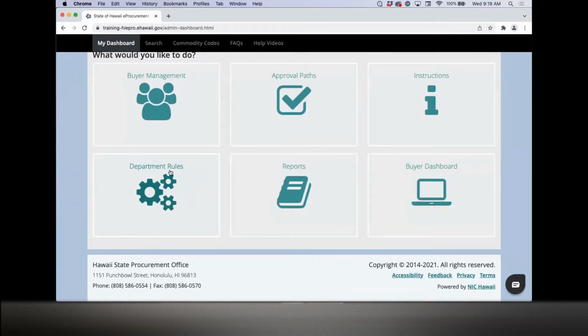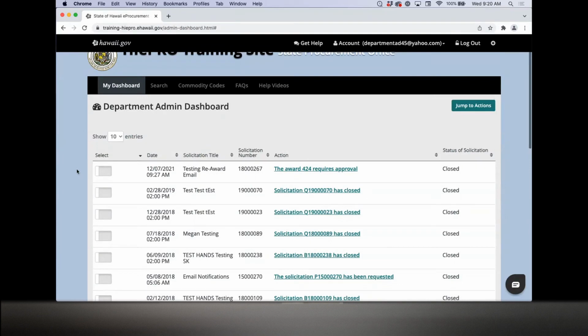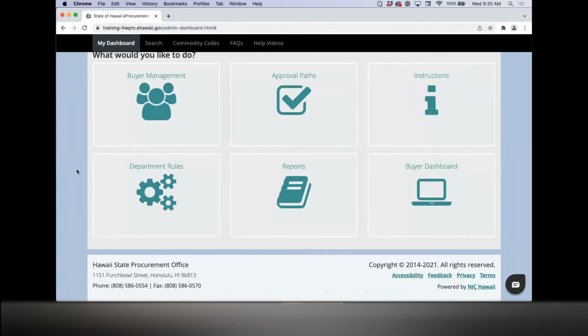So the next file is the department rules. And this is no longer being used. So even if you click on this, nothing happens. You just stay on the department admin dashboard. But I did just want to mention it's not broken. It's just no longer being used.